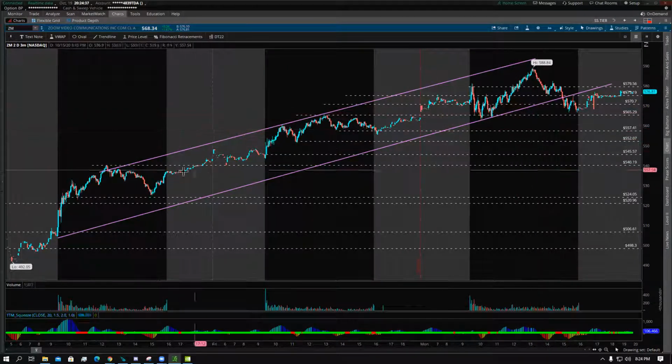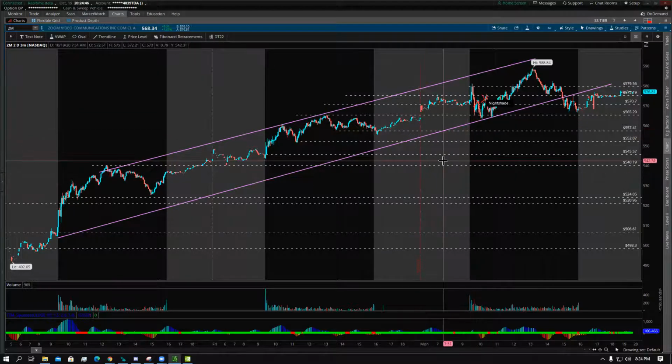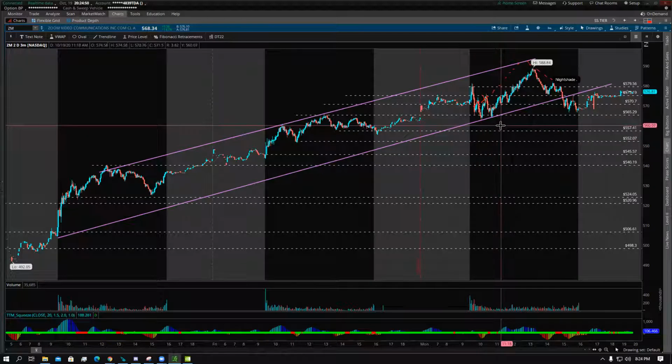Zoom keeps running. I grabbed puts at the bell. Well, not the bell, but I grabbed it around here, I think. It kept running. I thought it was still going to retrace. So thankfully, I walked out with like a 3% gain at the very end of the day. So hopefully it keeps dumping.